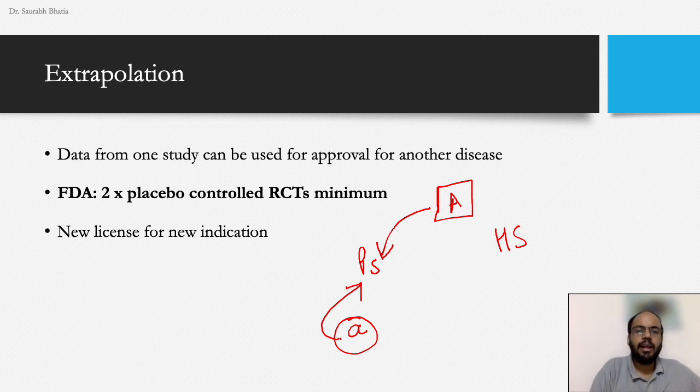Now, if the biological gets approved for HS, my biosimilar cannot automatically get approval for HS. When we change the disease, like in this example from psoriasis to HS, you always need a new license. However, the process for getting a new license for a biosimilar is a lot easier than getting it for a biological. So if psoriasis has received the authorization for using capital A, I can make a biosimilar small a and get approval for psoriasis. After this approval, if A also gets approval for HS, I need to file a separate petition for licensing in HS.